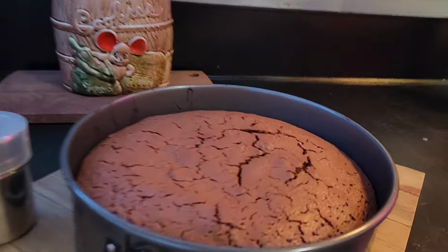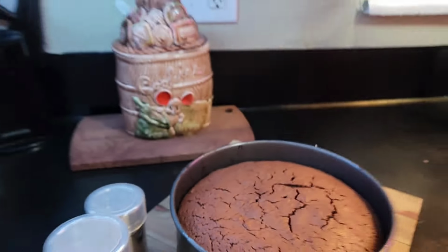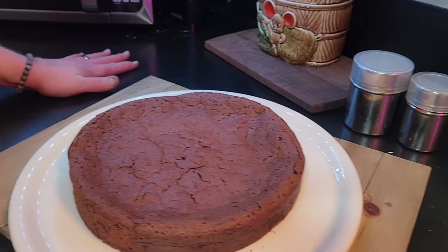Oh, it smells so good. All right, so the next thing we're going to do, we have to let her cool down completely before we release those sides and take her out of the pan and put her on our pretty little platter, okay? There we go. She's all cool and ready to go, and I have her on a white platter here.